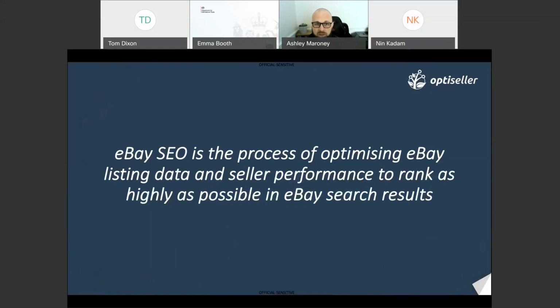So before I go into too much detail around SEO, I was looking at an easy way to frame what eBay SEO is. I think it's not too different at all from the SEO that you do on your website. It's really helping buyers to find your listings, by optimizing your data, including relevant keywords in your titles and descriptions, and finding ways that you can continue to differentiate yourself from your competitors.